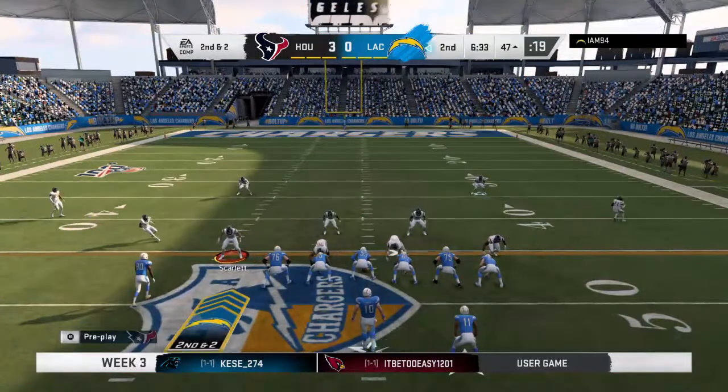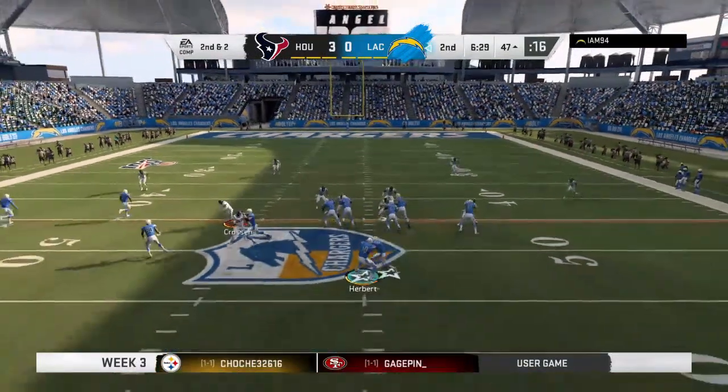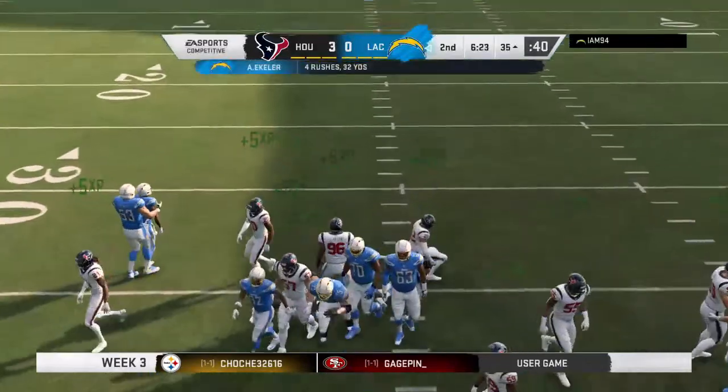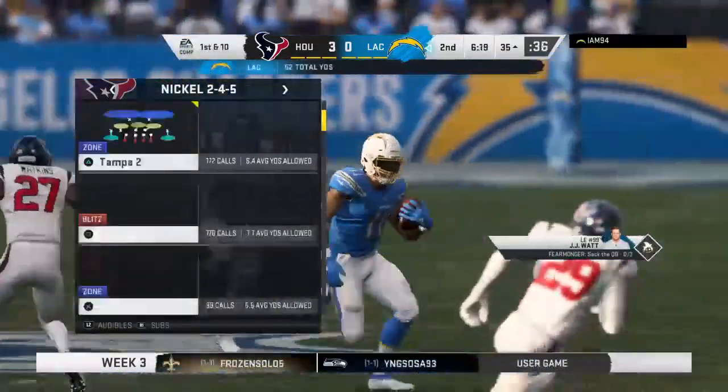Too soft. Check tight. Check tight. Check tight. They'll run out of the gun with Ekeler. And he's got this down to the 35. A gain there of 12 yards and a first down L.A.